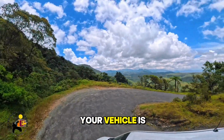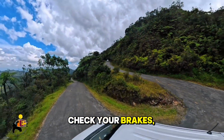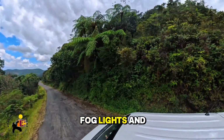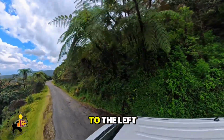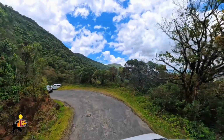Always make sure your vehicle is in good condition before you begin your journey. Check your brakes, tires, and headlights. In the misty areas, turn on your fog lights and drive slowly. Visibility can drop very fast up here. If you're walking or filming near the road, stay to the left side and wear bright clothes so vehicles can see you clearly.